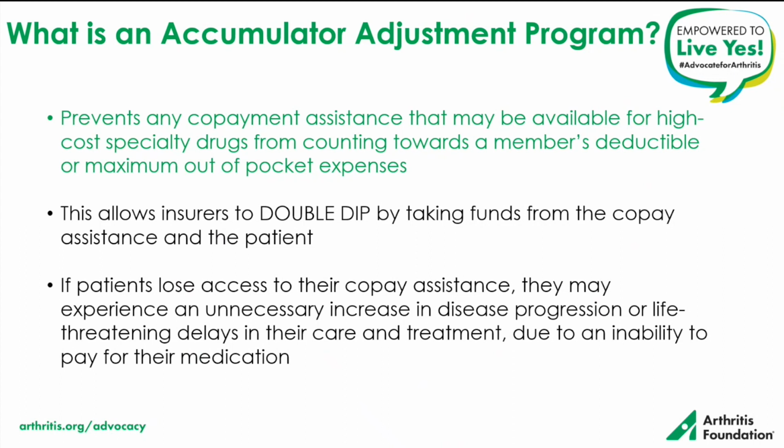And it's a wonky word that really has a very simple meaning, which is that it's a program that prevents your copay assistance from counting towards your out-of-pocket spending on prescription drugs. This is something that we've seen grow as a program in the last few years, and that is why it's such a high priority for us.